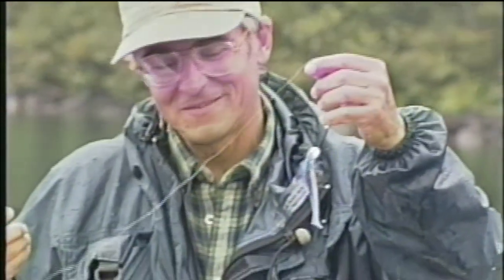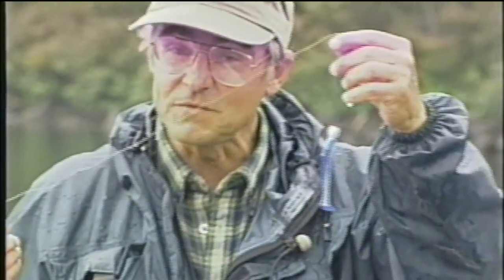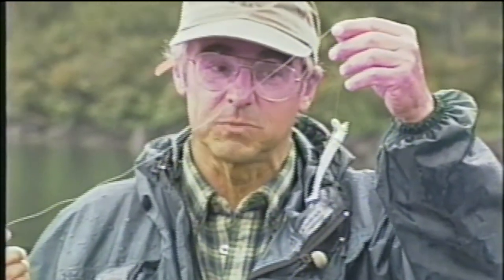Wow. This is incredible. This is incredible. In fact, the fish that Dave just caught right before me was also on this blue hydra. For some reason, these salmon must think this is something they really want to eat.